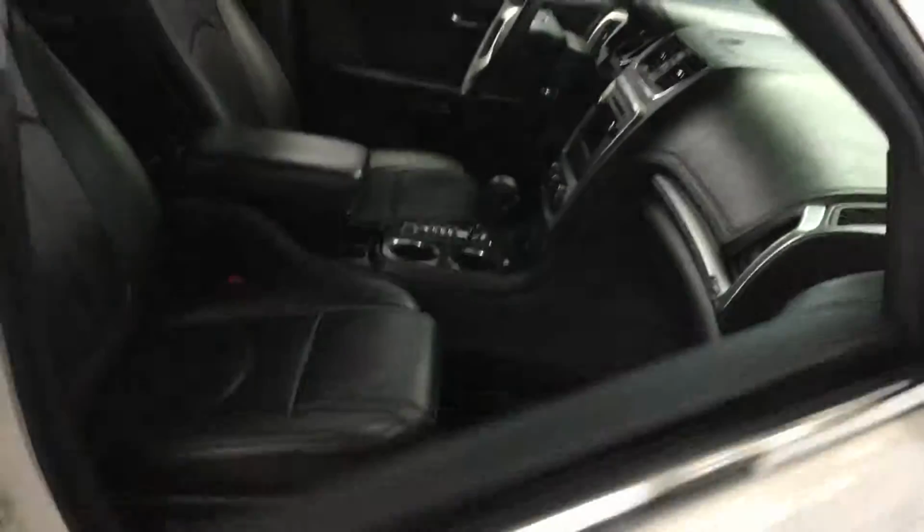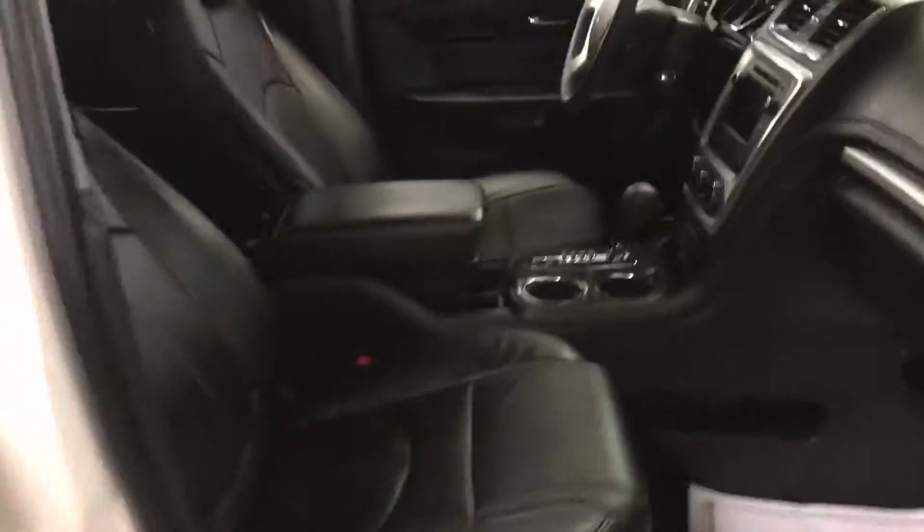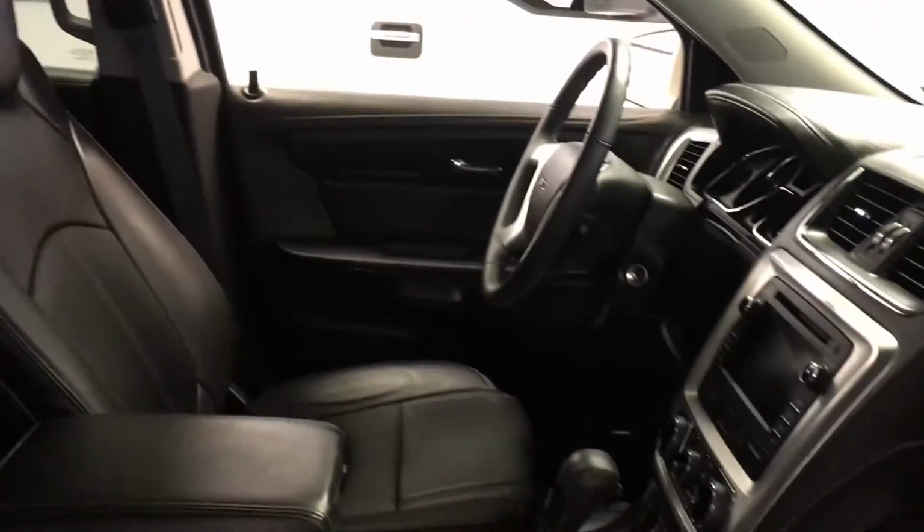One thing we pride ourselves on here at Thomas is to do a used car mechanical check report on all our vehicles. You can find that report in the glove box, signed off by the mechanic who performed the inspection.